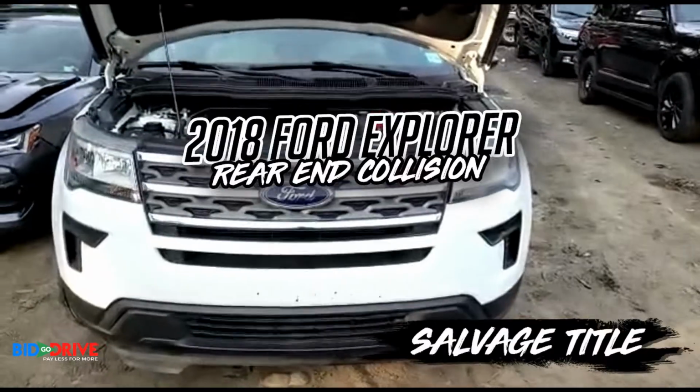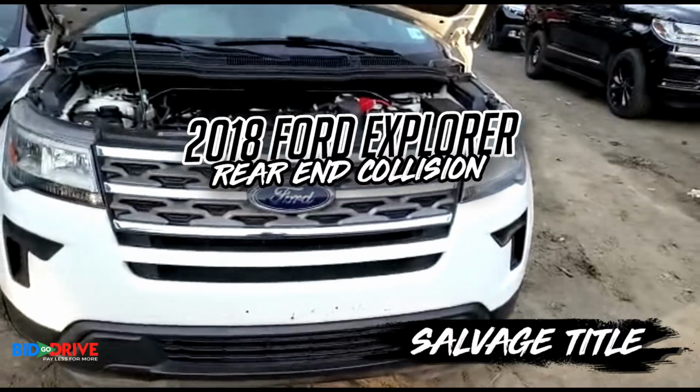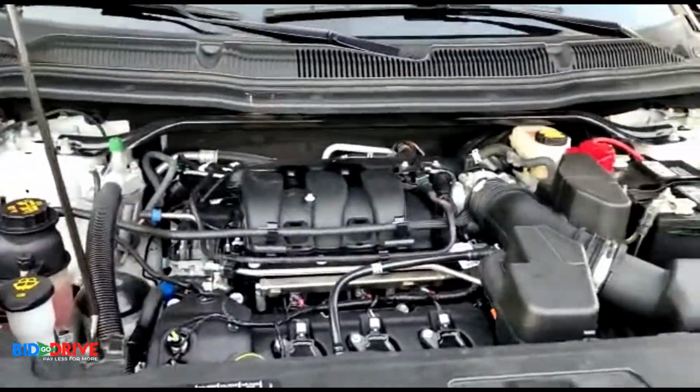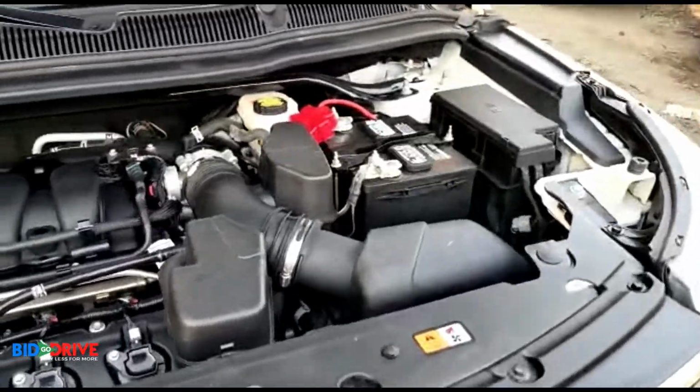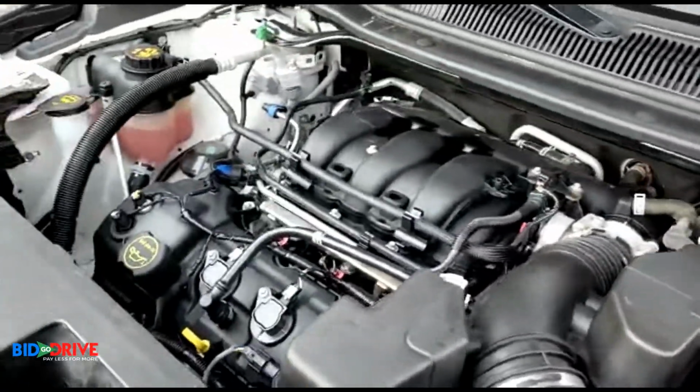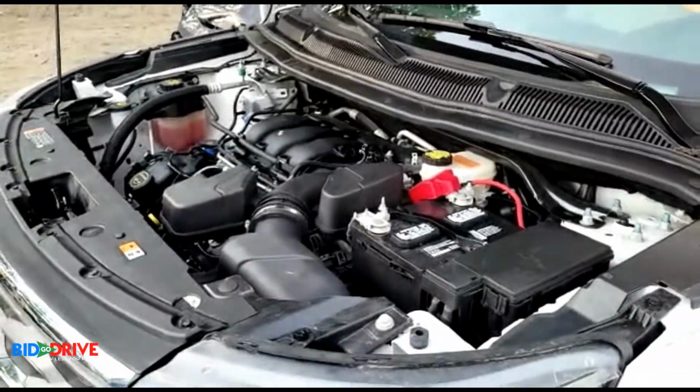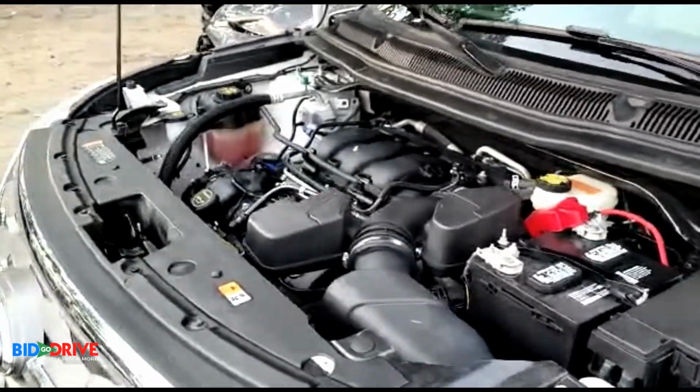Right now you're looking at a 2018 Ford Explorer. As you can see, everything is clean under the hood. There's no damage to the engine compartment. The vehicle does start and drive. We're selling it with a salvage title.